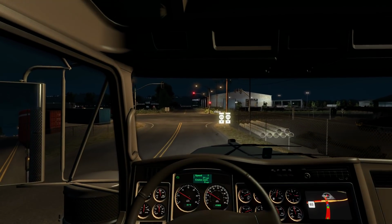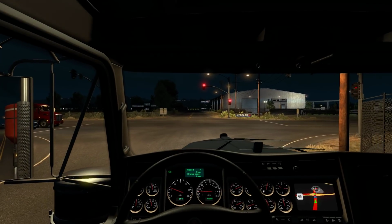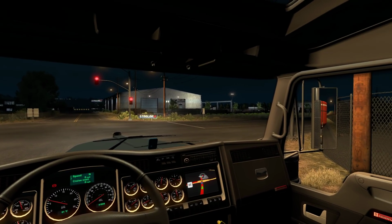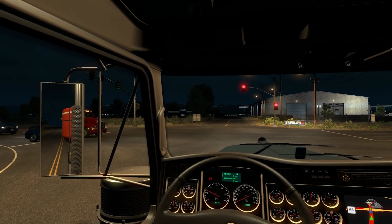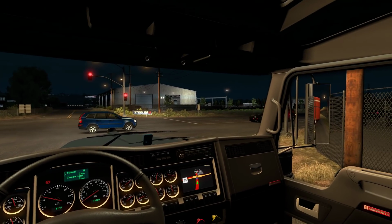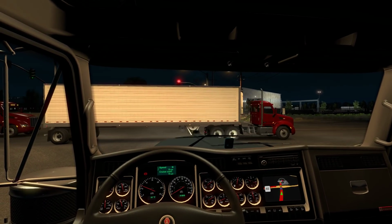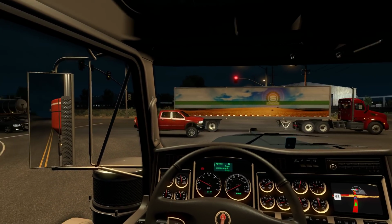I guess I can jake brake here away from the houses. I wish they would put that as a feature in a future update. There are actual places where jake brakes aren't allowed, because they do have the signs already, no jake brakes or things like that. They have the signs, but I don't think they actually penalize you. I don't think you get fined if you do that. So I hope they have something they can do that, just to increase the immersion, you know.